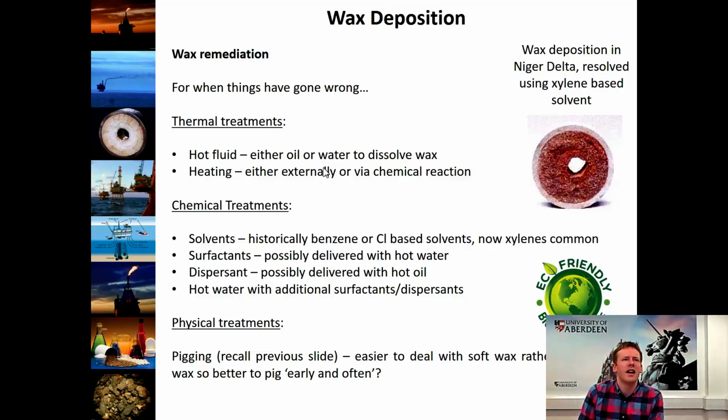That could either be via external heating. Now, if my pipeline is short, that might be viable, but if my pipeline is 100 kilometers long, that's going to be expensive. The other alternative is I could make a chemical reaction take place in close proximity to where my wax has deposited. So if I have, say, a simple reaction between an acid and a base, that will generate or release heat because it's exothermic as a reaction. If that happens, that heat that's generated might be sufficient to redissolve some of the wax.